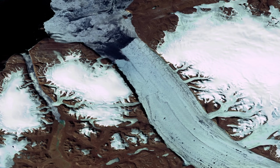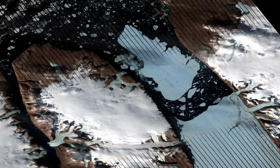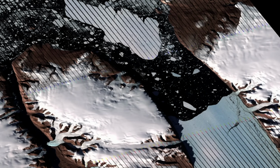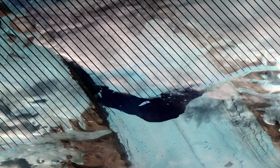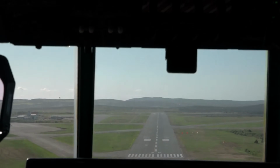The Petermann Glacier in northern Greenland caught the world's attention in 2010 when satellite images captured a 100 square mile ice island breaking off. Just 2 years later, another one, 50 square miles, also fell away. Scientists are trying to get an idea of what will happen in the future.